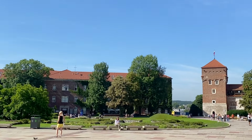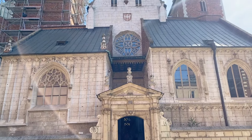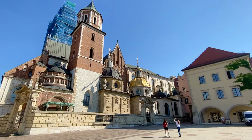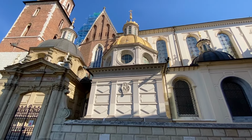And don't forget to also check out Wawel Cathedral, which is in the same complex just past the big main entrance. Now, one thing that Krakow has plenty of is world-class museums, and my biggest highlight of the visit was coming up next.